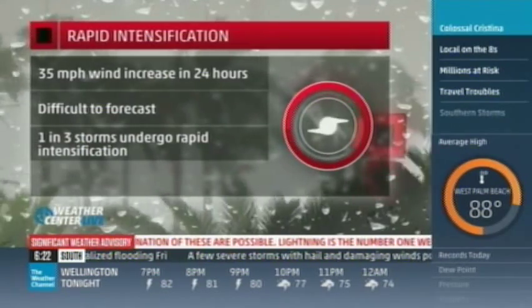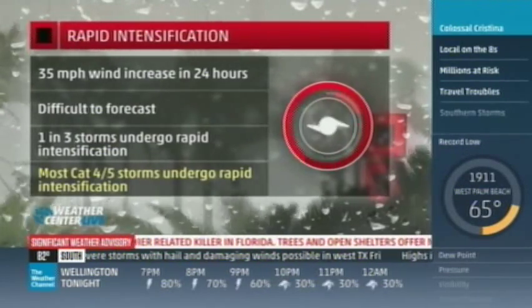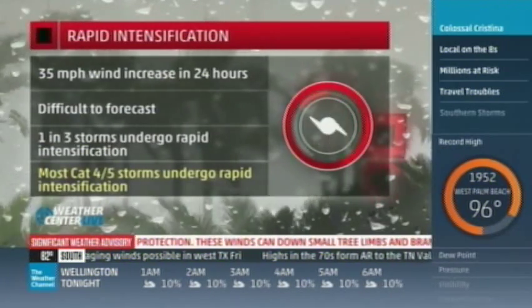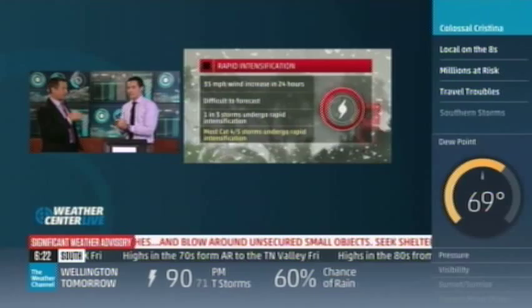1 in 3 storms undergo this rapid intensification. But here's the scary stat, Chris, is that most Category 5 or 4 storms undergo rapid intensification. In fact, nearly all of them do. So if we have one of these that's sitting right off the coast, that's the one you have to worry about. Right, because you're not going to have the warning that a really, really strong storm is heading your way. You're not going to have much time.